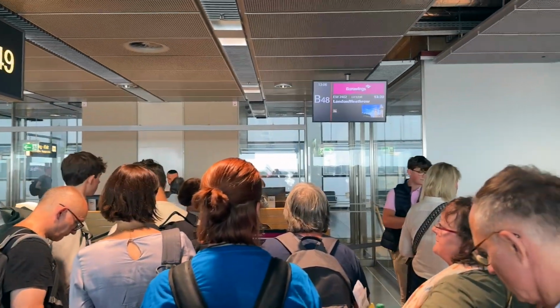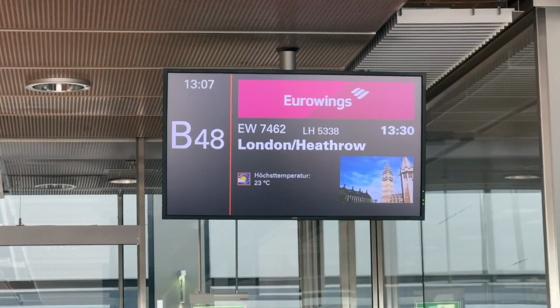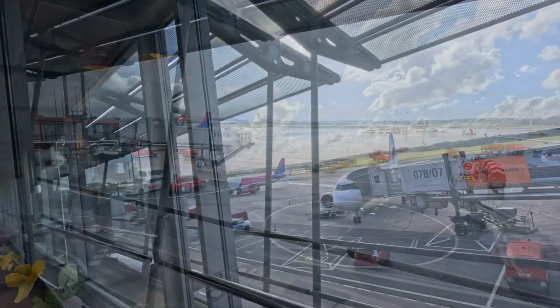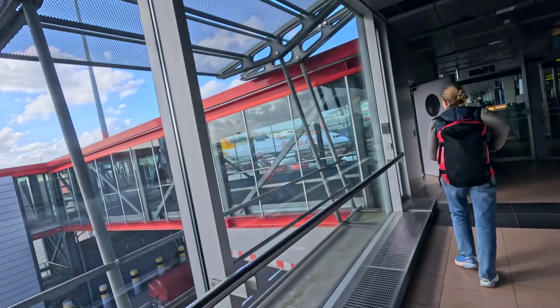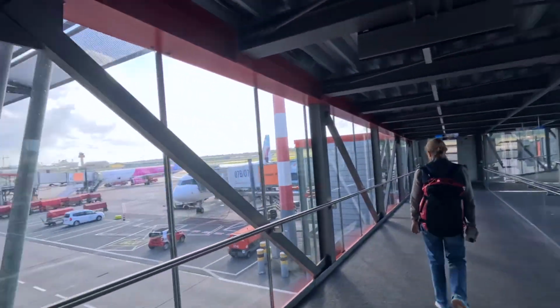Anyways, we eventually heard that Group 1 were getting to board. Lots of people thought they were in Group 1 but weren't. Long story short, it was just chaotic, but we did eventually board. Once we were done with the boarding melee, we were eventually able to start boarding the aircraft. Here's our jet for our flight back to Heathrow, this 2-year-old Airbus A320neo.